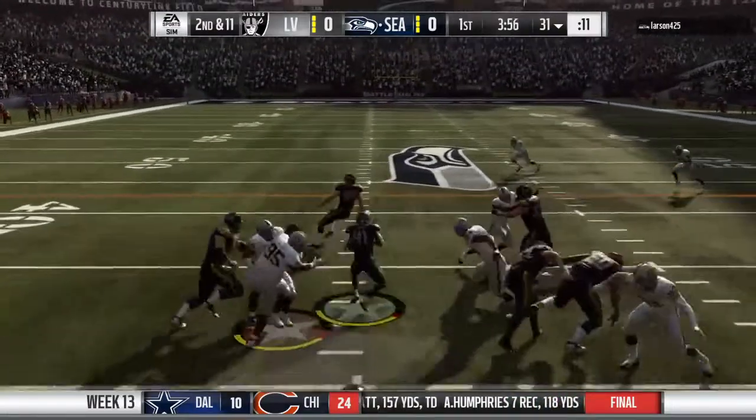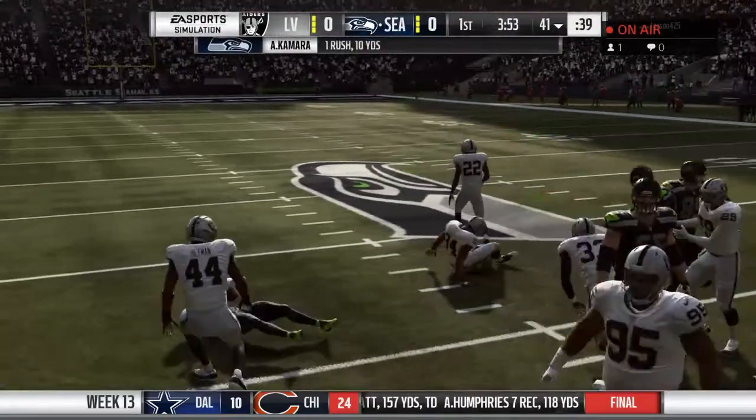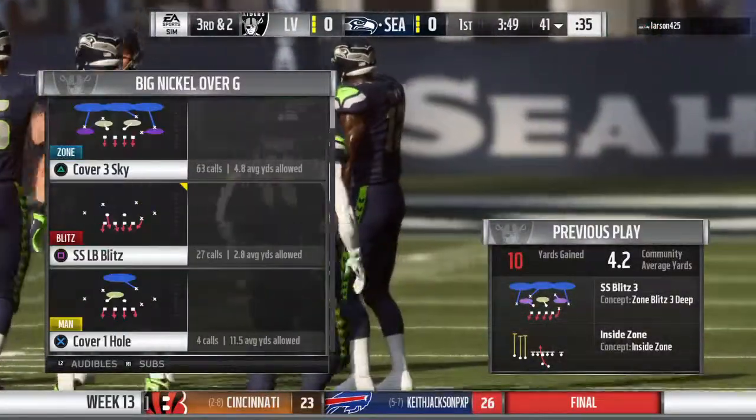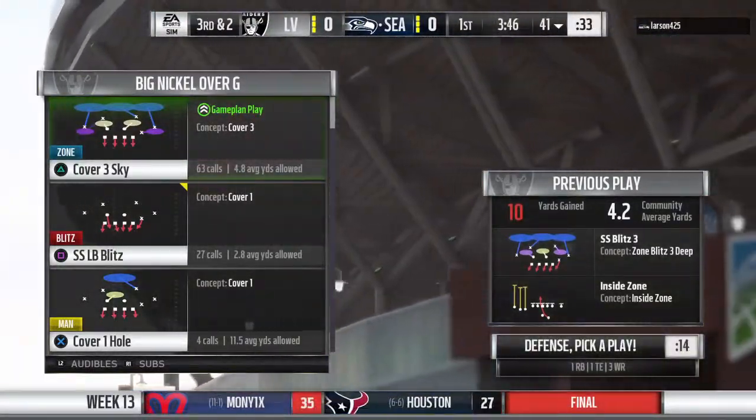A first carry now. This is Alvin Kamara. And able to break one tackle, but then quickly brought down. But a nice little gain. Give him 10 yards on the pickup. And all of a sudden here, it's 3rd down.